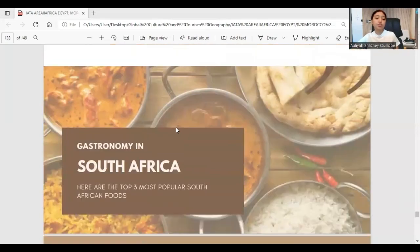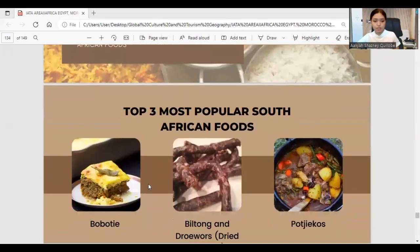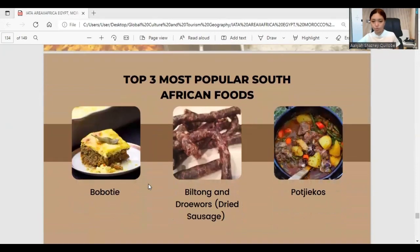Next, we have the gastronomy in South Africa. So I include here the top 3 most popular South African foods. First, we have the bobotie. Then we have the biltong and boerewors, also commonly known as the dried sausage. Next, we have the potjiekos.